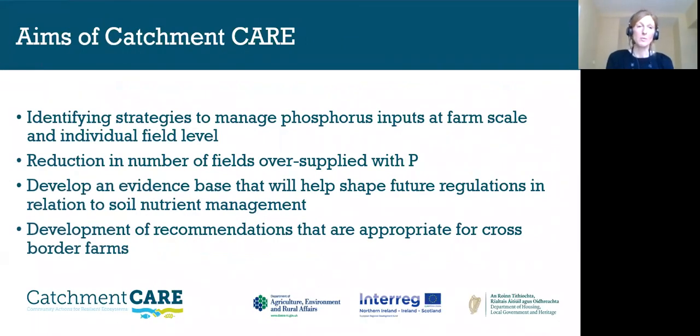So the aim of catchment care is to identify strategies to help manage phosphorus inputs at farm level and individual field level. So what we want to do is reduce the number of fields which are oversupplied with P. We want to develop an evidence base that will help shape future regulations in relation to soil nutrient management. And we also want to develop recommendations that are appropriate for cross-border farms.